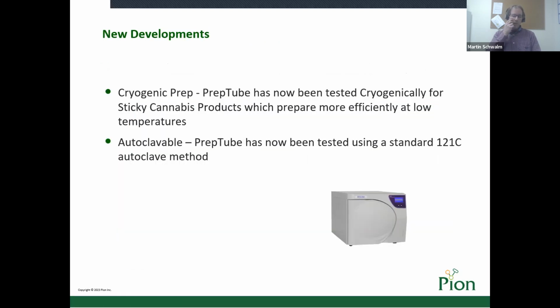So there's some new developments with the prep engine that we're working on currently. One thing is for sticky cannabis products. They can be very hard to break down for most sample preparation systems. The PrepTube has been tested cryogenically for that type of use so that we can pre-freeze the product or as part of the sample prep. We can do that and we can break down just about anything in that way.